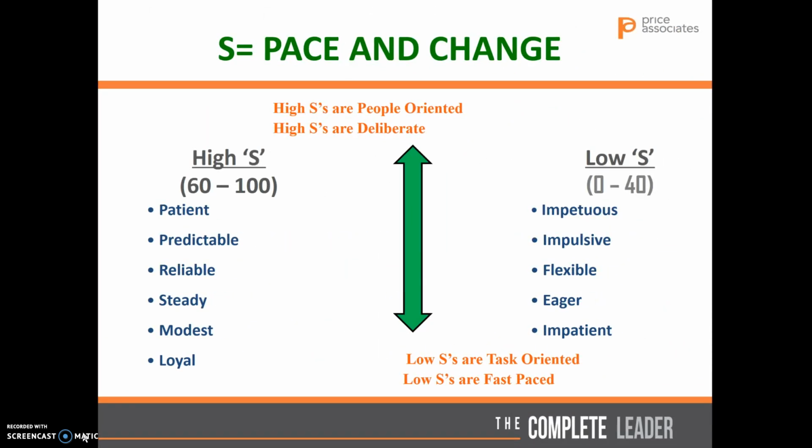Okay, so let's take a look at both now, the high and the low S. So we looked at some words. The high S is patient, reliable, steady, loyal. The low S is the opposite of that. They're more impetuous and impulsive and eager. They're going to be more likely to take on risk than a high S would. And they're going to be quicker to change and adopt new models moving forward.